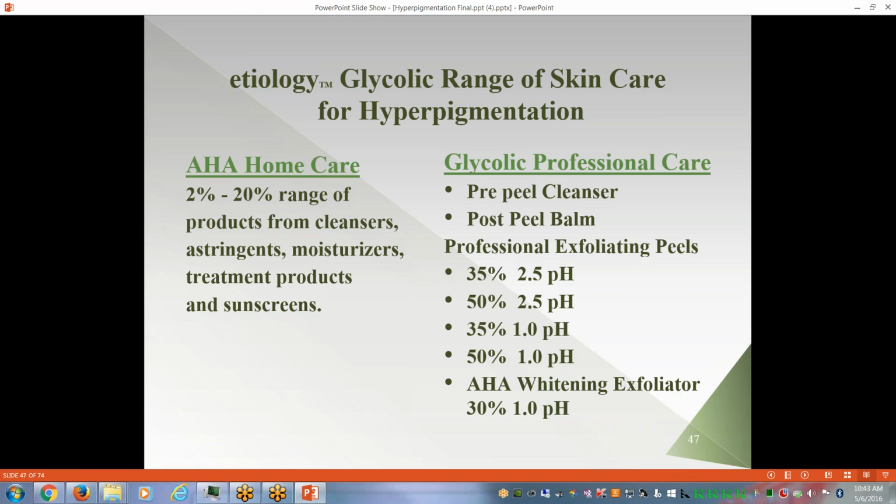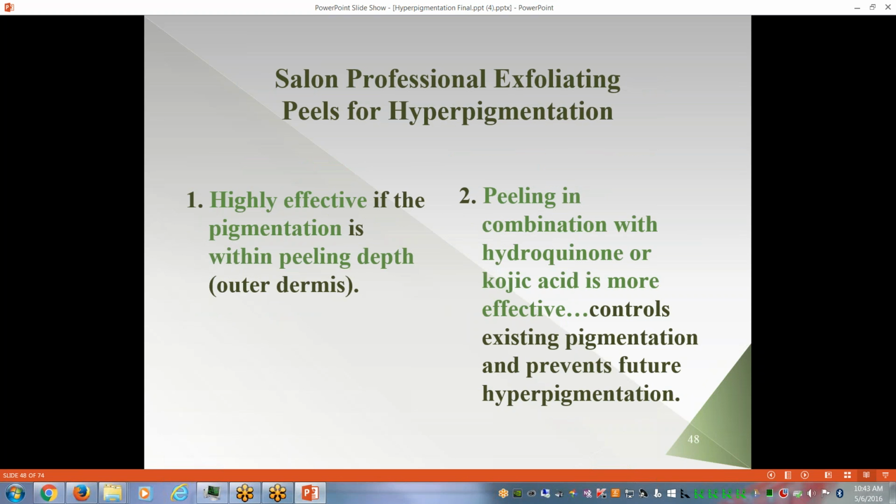So this is our range of skincare for hyperpigmentation. The home care we talked about before: we have cleansers, astringents, moisturizers, treatment products, and sunscreens. And then our professional care: we have our pre-peel cleanser, our post-peel balm, our professional exfoliating peels starting at 35% 2.5 pH and going all the way up to 50% 1 pH. And of course our wonderful new alpha hydroxy whitening exfoliator. It's 30% and it's a 1 pH.